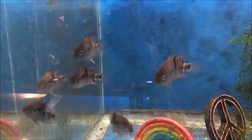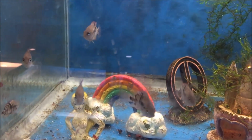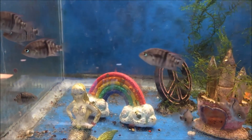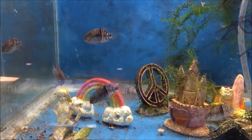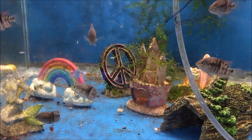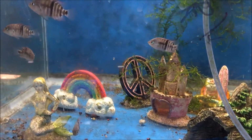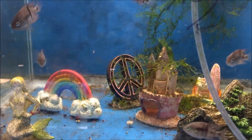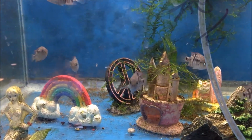What are these? Those are Cyclosoma sahica. It might be Cryptoheros now, I just refuse to get involved in that name game. But those are about half-grown sahica. They get real pretty when they get big. I like the decorations. Yeah, that's my granddaughter's influence. That's awesome that she gets involved.